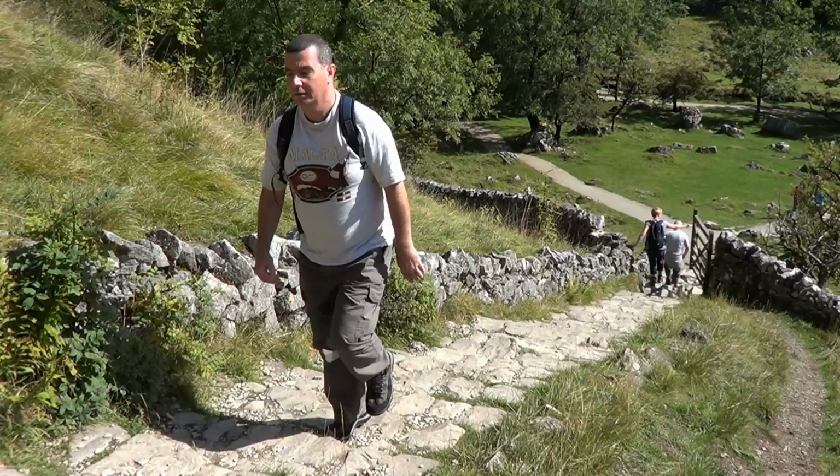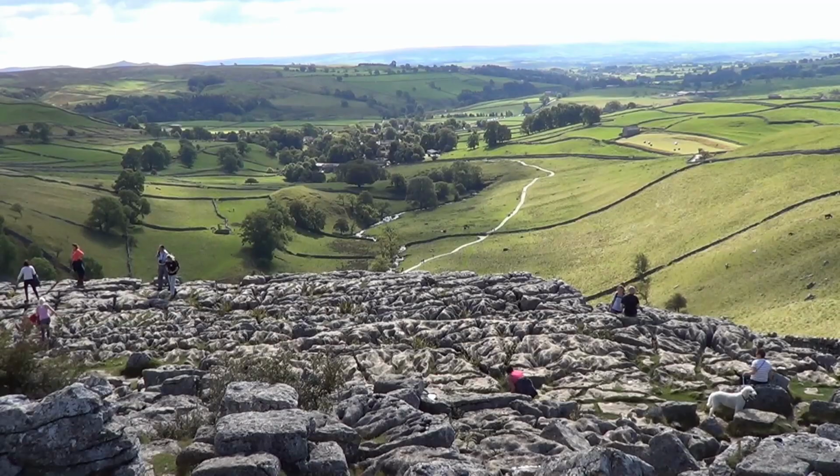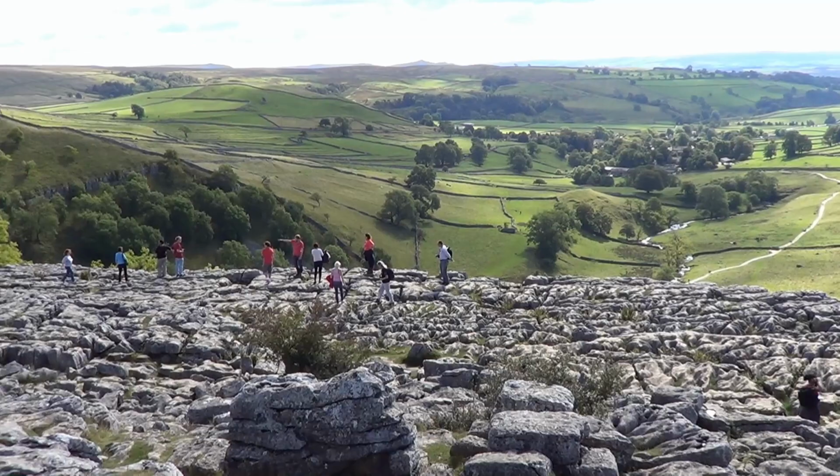The Pennine Way took me up a series of steps leading to the top of Malham Cove. Upon reaching the top, there is a fine limestone pavement, which provides a fine viewpoint over Malham and Malham Dale.